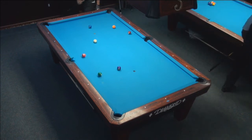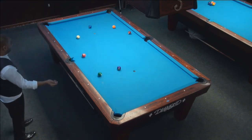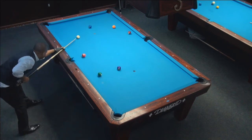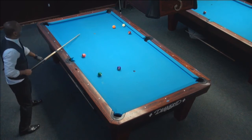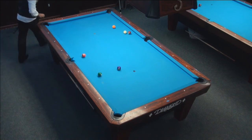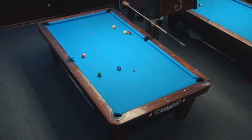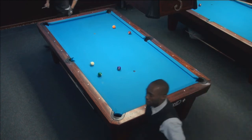And Keith making a great shot on the one, gave himself shape for the two ball, and now he's pocketed the two in the corner. Excellent shape on the three. Yes, and just needs to drop it in. Nothing fancy here. She's shooting well.